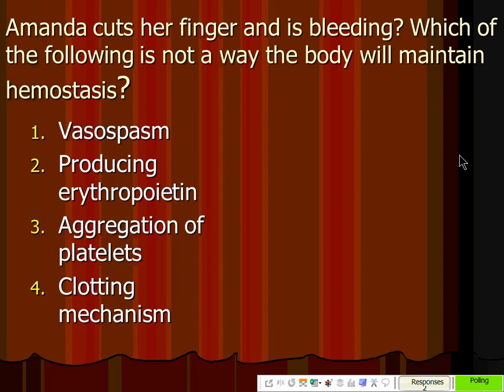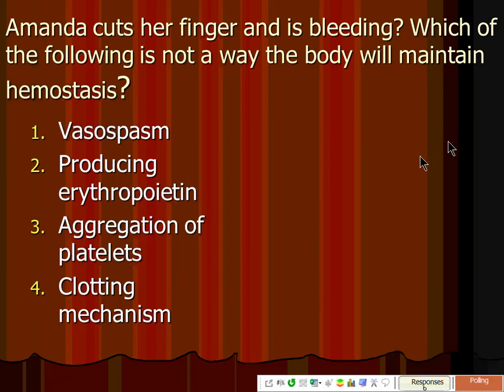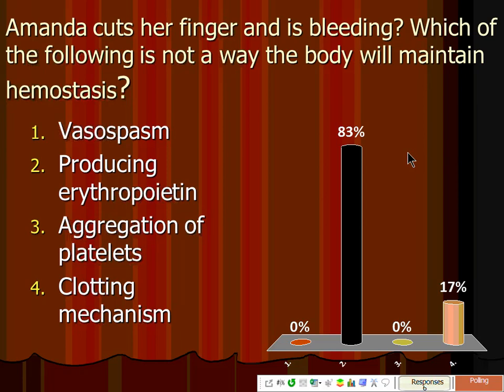Okay, producing erythropoietin. There's no point producing erythropoietin because first, when you produce erythropoietin, it takes a while. Second, even if you did produce erythropoietin, what is it going to do? Just increase your red cell count. That's not going to help. She's bleeding, right? So what do you want to do? Stop the bleeding. So you don't want to produce more red cells at this point because it's going to take a while. So first, this vasospasm is going to occur. You are going to have platelets come to that point. And clotting will occur. So the clotting mechanism will take place.